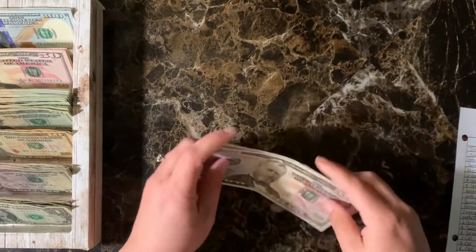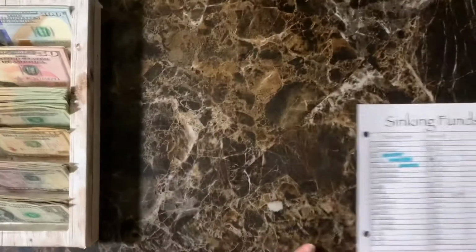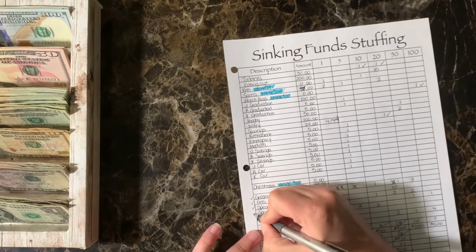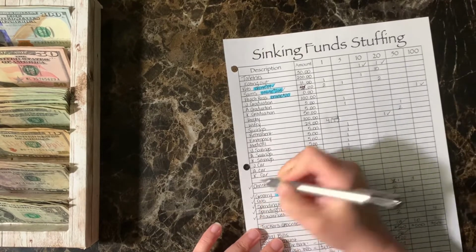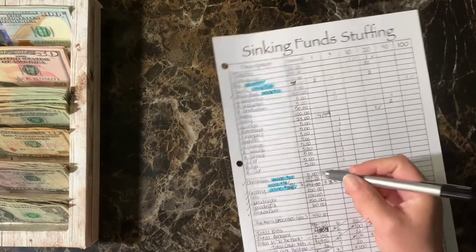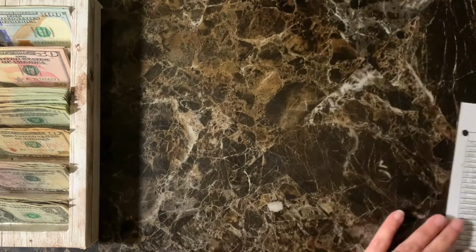So I'm going to put my husband's money off to the side so I don't get it mixed up with the rest of them. I'm just going to go ahead and check these off so that I don't get myself confused here. Really hoping that this helps me eliminate having mistakes. I don't know why, but sometimes this gets really confusing for me.